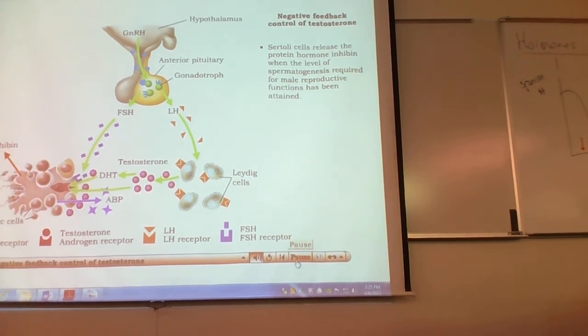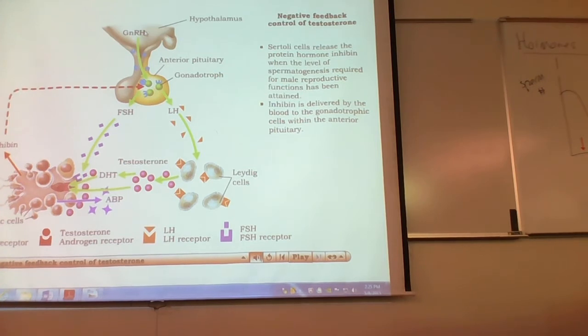Inhibin is delivered by the blood to the gonadotropic cells within the anterior pituitary. In case you're highlighting, there are actually two red lines on most overheads. It will inhibit the anterior pituitary and also inhibit the hypothalamus. The entire management structure will be inhibited. So I don't care if you say the hypothalamus or the pituitary is going to turn off the brain part, however you want to do that.